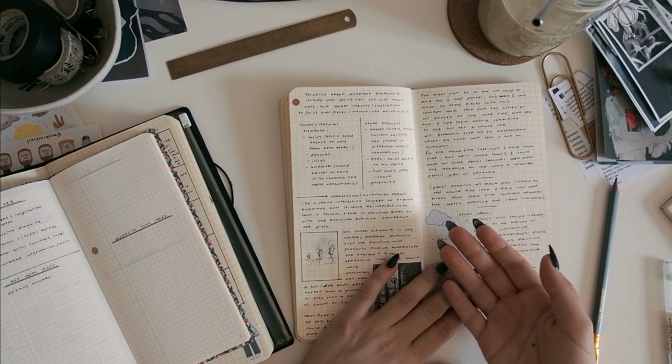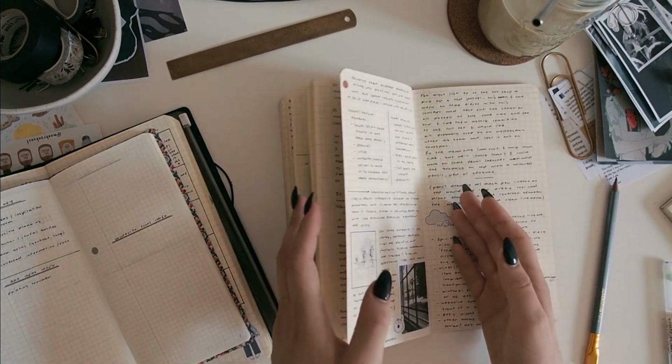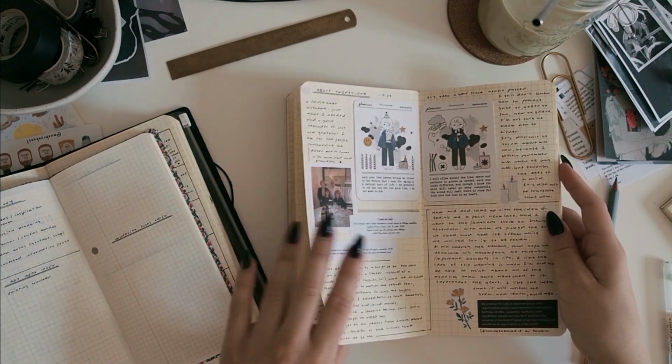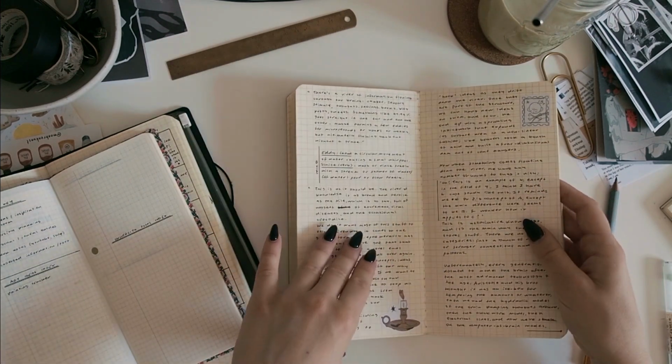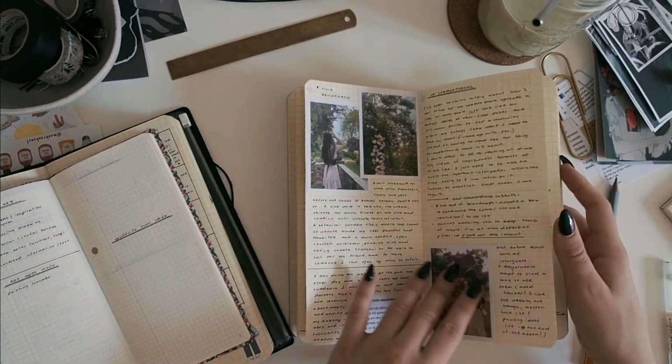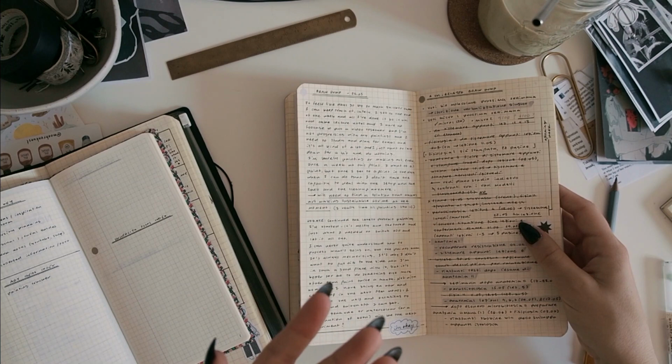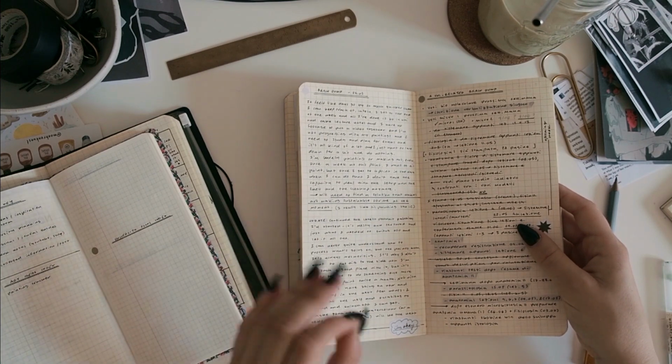There's maybe like 5 or 6 entries in a book that I still refer to, because the rest are like, you know, this was a spread about my birthday. That's more like memory keeping, I suppose. This, I was out with a friend. We went to the botanical garden. It's nice to remember that kind of thing, but that's more memory keeping.